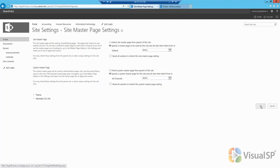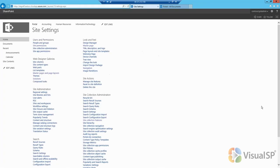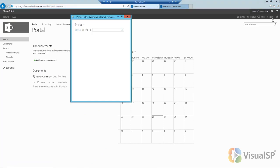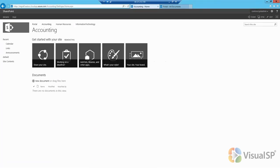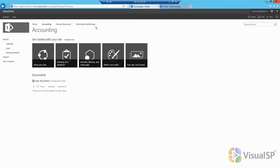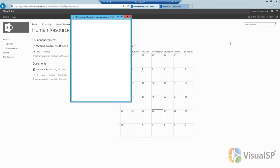I'm going to change our site collection here. So what I have is just a little snippet that we add into the master page. And what it's going to do is look at what site I'm on, and automatically take me to that help collection. So this is going to go to portal. I'm going to click here on accounting, and I'm going to accounting. I'm going to human resources.